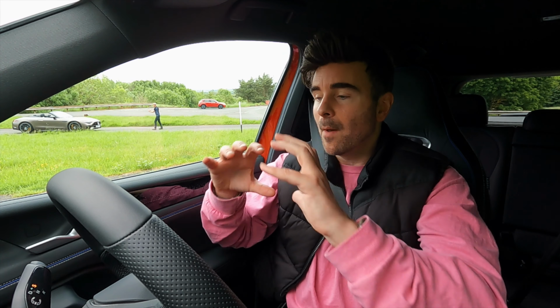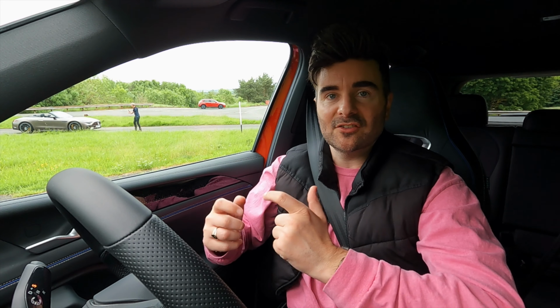And my last favourite feature is this thing has got a seriously big boot, 652 litres. That is so much more than you're going to need. And I love that because I love big spaces to chuck stuff in.